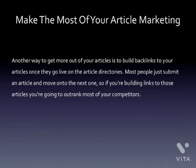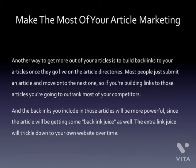Another way to get more out of your articles is to build backlinks to your articles once they go live on the article directories. Most people just submit an article and move on to the next one, so if you're building links to those articles, you're going to outrank most of your competitors. And the backlinks that you include in those articles will be more powerful since the article will be getting some backlink juice as well. That extra link juice will trickle down to your own website over time.